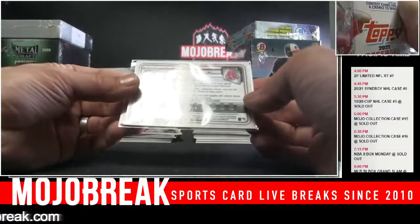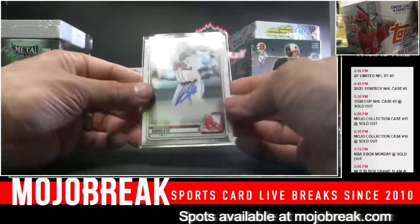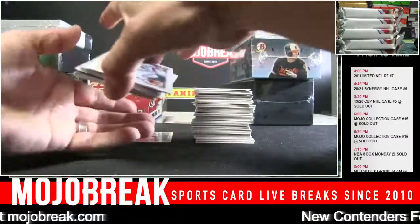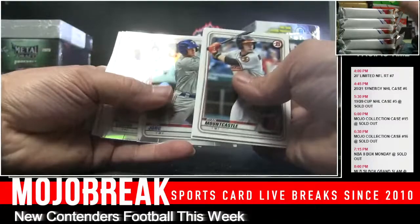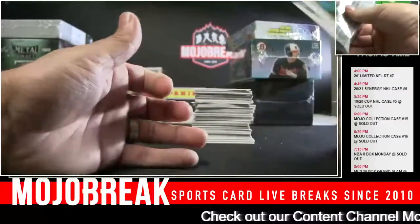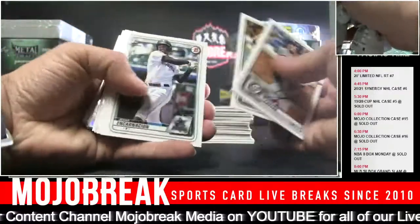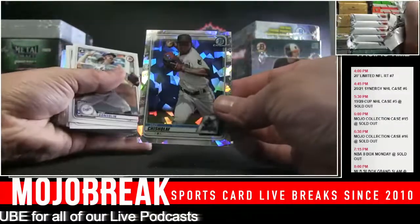We do PYTs as well. Not typically on the big breaks, they're always usually randoms, but we do PYT style breaks as well. 21st rounder. What team? Red Sox. Sixto Sanchez. Pawson, Atomic of Jazz Chisholm.